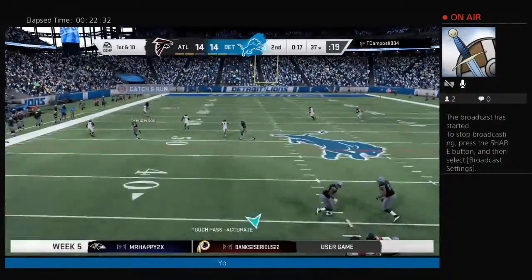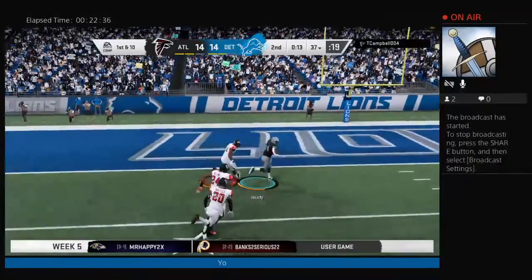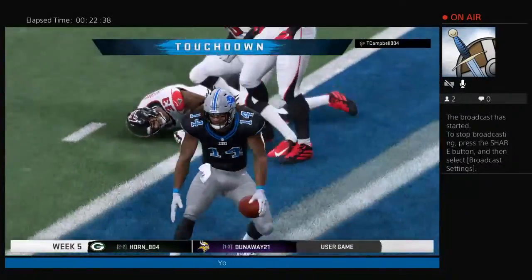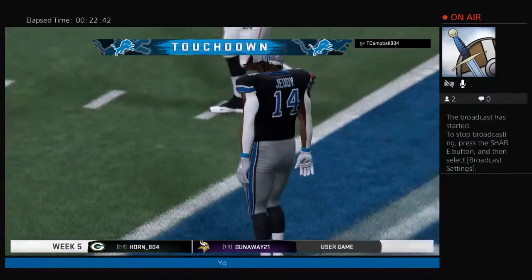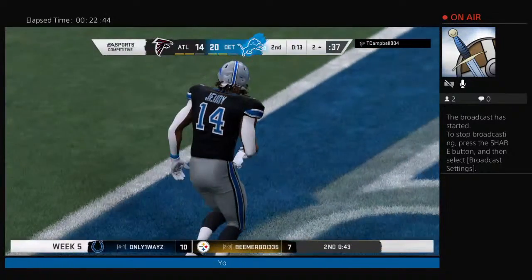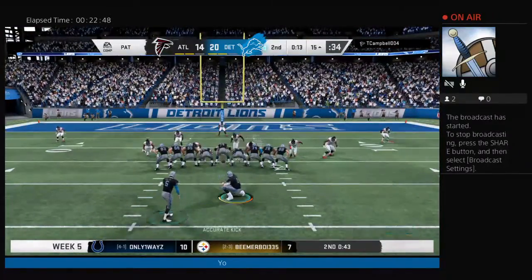Here's Stafford. He's going to launch this thing way downfield. It's caught at the 10. And he takes this one in for a Lions touchdown. Make that now 3 first-half touchdown passes for Matthew Stafford as his guys are able to regain the lead.